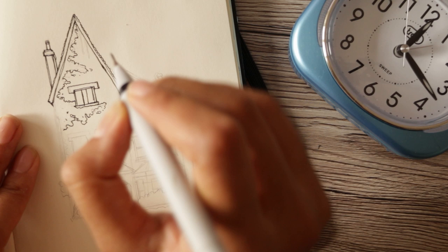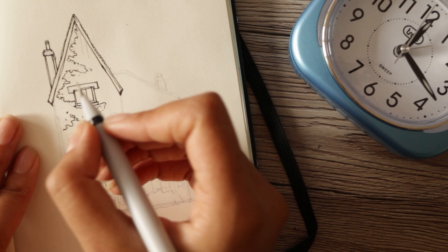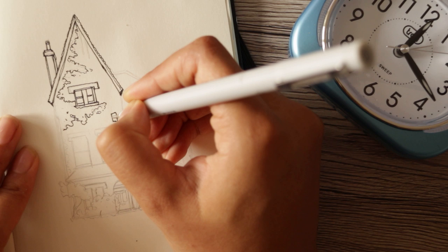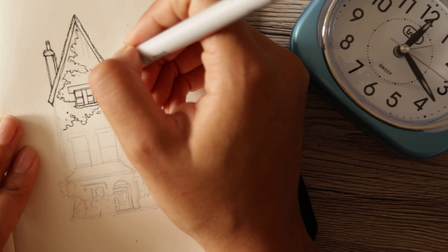I'm trying not to be too heavy-handed with these lines. But honestly, I really don't mind making mistakes in this, just because you can cover things up in these kinds of drawings and turn it into something that's meant to be there, or it just adds to the overall character of things.